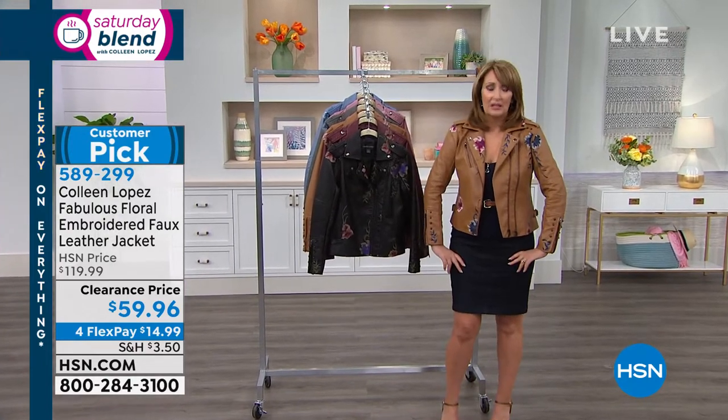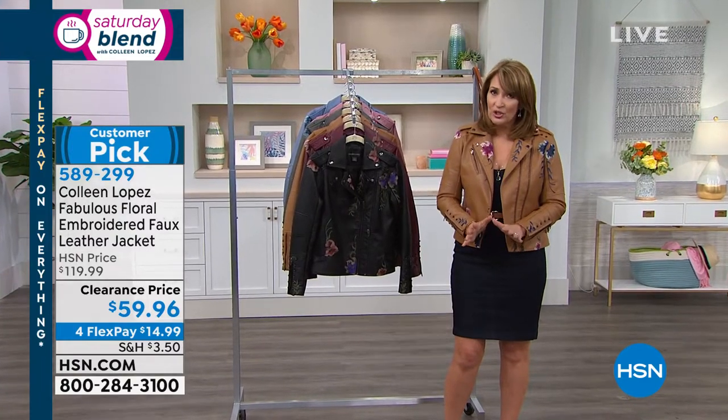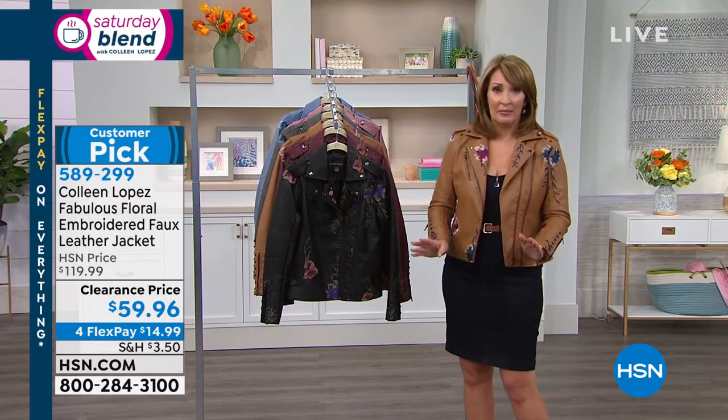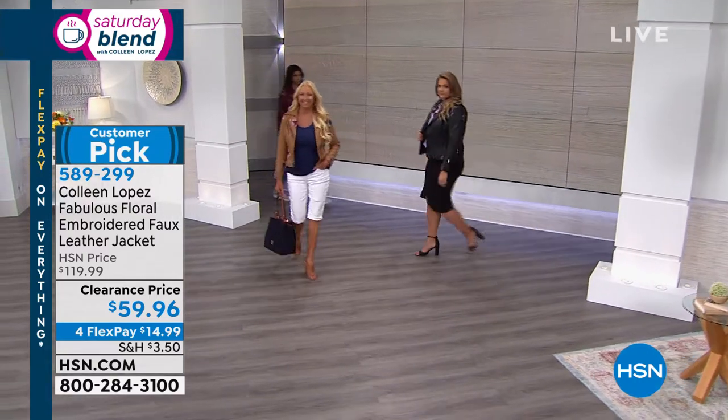$59.95. It's ridiculous. $59 for this jacket is the steal of the century. I promise you, go read the reviews. There are hundreds and hundreds of perfect reviews on this jacket. It does not get better. It's the finest faux leather. The design is gorgeous. I love everything about it.